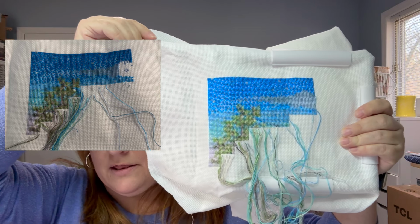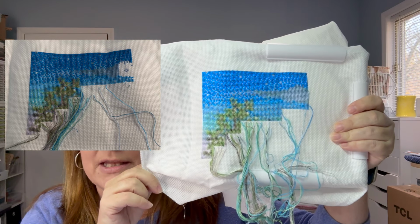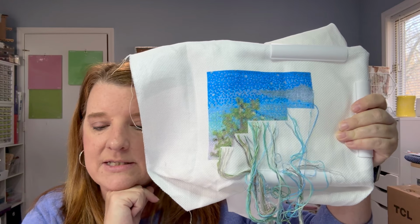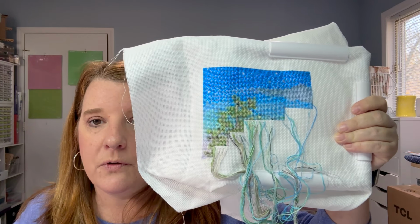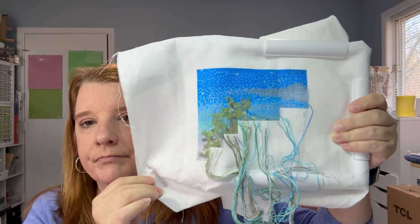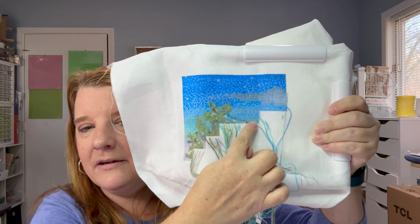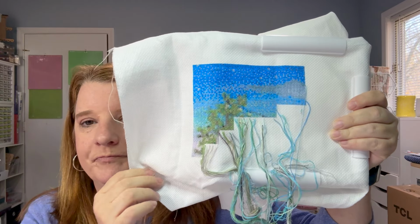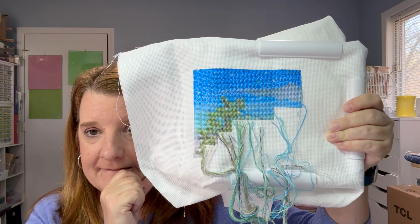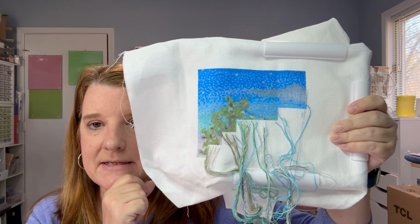This one is on a 14 count white Aida, 2/1, full cross. And I got 331 stitches, and I am at 3,600 complete out of 122,726 with a 2.86%. And I filled in these boxes here. Oh, and some down here. So it's coming along. I'm still in a lot of backgrounds on some of my pieces.